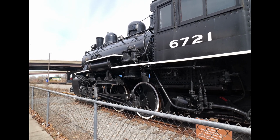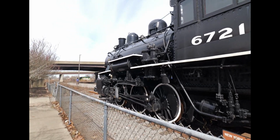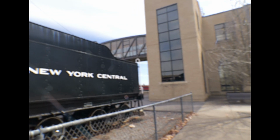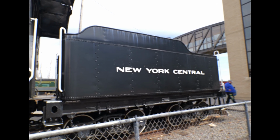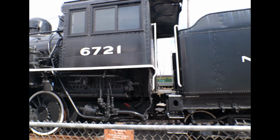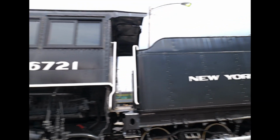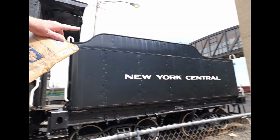Yeah, a runaway car came down from the Susquehanna yard, hit the front of the locomotive, and pushed it into that stair tower. Holy moly. And the insurance company for the railroad paid for the restoration, $126,000. Was there a lot of damage? Oh, yeah. The frame on the tender was bent.